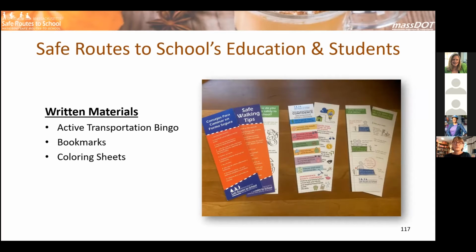The Safe Routes program is very proud that we have a number of written materials for our students. This could be seasonal active transportation bingo cards, which we have online. We have, as has already been mentioned, a number of bookmarks, some in English and Spanish and other languages. And we also have some coloring sheets for the younger set.